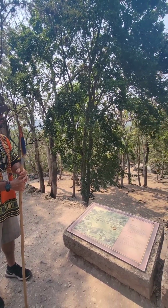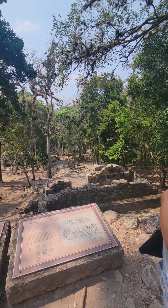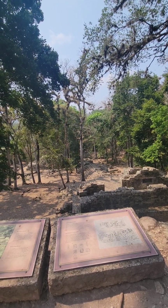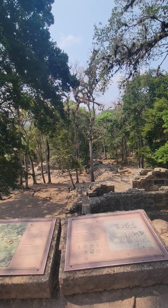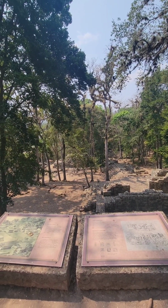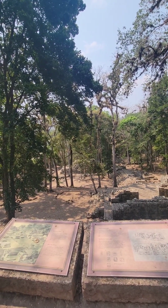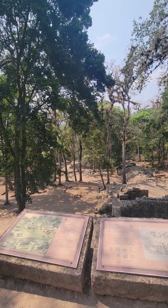Also, that structure that you see there in the corner was the royal palace of Yax Pasaj, where he lived with his wife. They practiced polygamy. We can prove that because the anthropologists found one male skeleton surrounded by female skeletons. In the case of the king, he could have different women. They also did their daily activities here. They ate, they cooked, the children played.